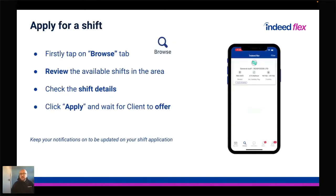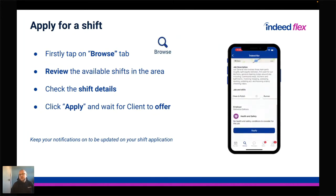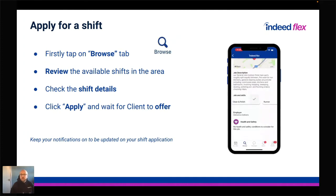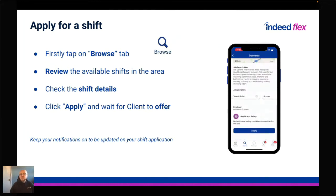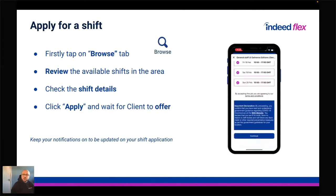Now, applying for a shift, as I mentioned before, is for shifts where clients are looking to browse through candidates that have applied and decide potentially for a longer term position or for specific skill sets. And they're looking for people whose profiles match the experience they're looking for. So not only is it very important to make sure that you've got all your previous experience on your profile, that will help you with these positions, but it's also important to be aware that these are applications, not actually you booking the shifts.